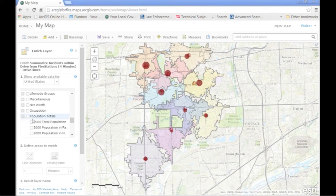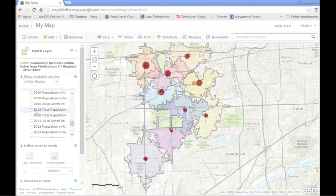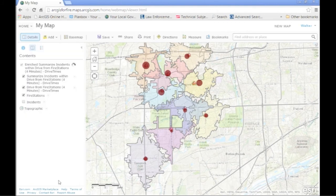So I'm going to expand on that list here and scroll down, and you can see population totals for 2000, 2010, and so on. If I keep scrolling, see, well, what's the latest? Down here, I can see total population for 2013. That's what I'm interested in. So I'll choose that one, and I'll run my analysis on that. Again, it's going out to the hosted service. It's calculating the total population within each one of those drive times, so I can get a comparison of how many people are being served within each one of those fire station boundaries.